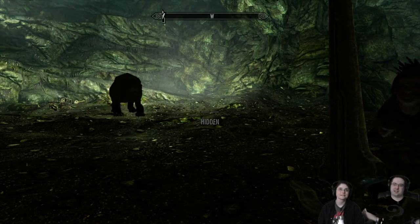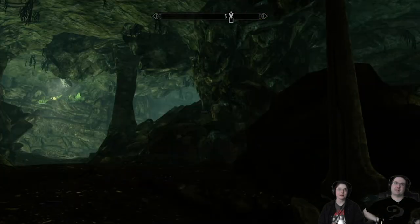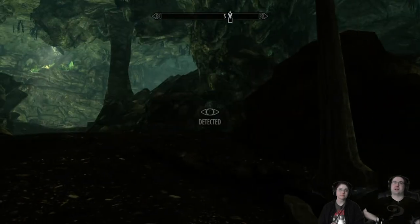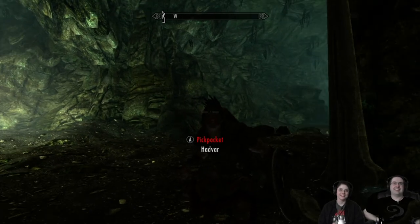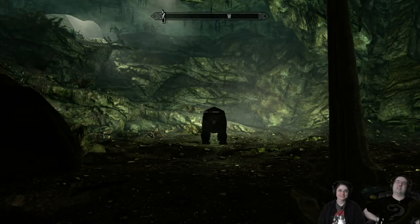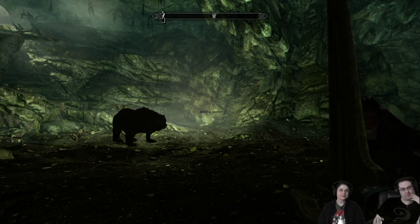Damn it. Oh, this is hilarious. Maybe I'm supposed to go that way behind the bear. Maybe they both work. Christ. I can pickpocket my friend. Yeah, okay, so you need to go behind the bear. Apparently. That's what it is. You're moving, and every time you move in its front sight, yeah.